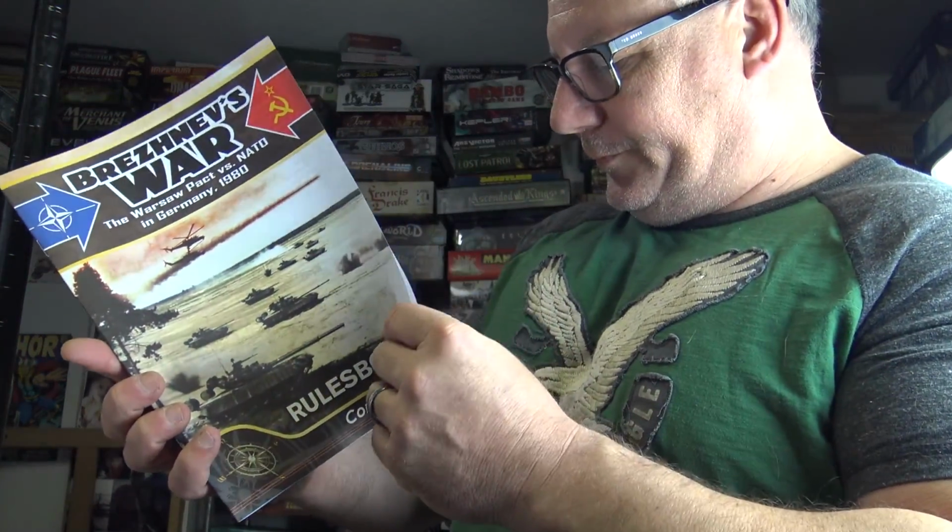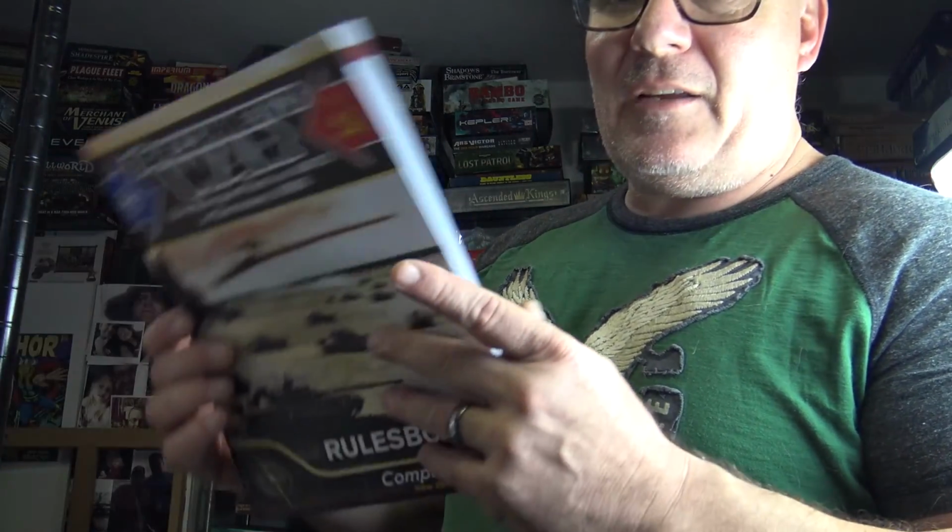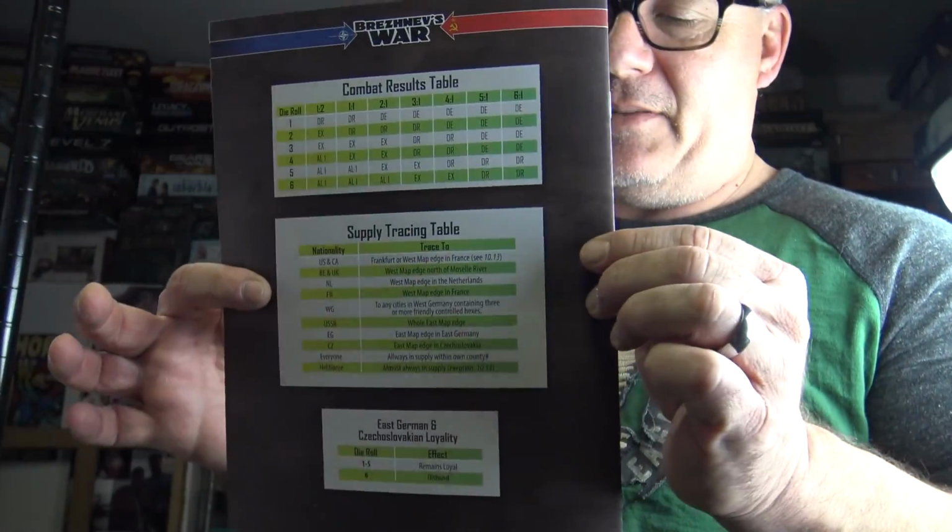The rule book is only about, oh God, I think it's 11 pages. Oh no, let me be corrected. It is 15 pages for this rule book, and that's even counting the combat result table on the back of this. This is a very interesting game in the fact that what the designer was trying to do here is give you a theoretical scenario on what would happen if the Russians decided to take the Federal Republic of Germany out of NATO, meaning West Germany.